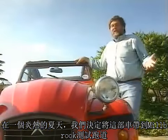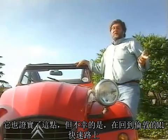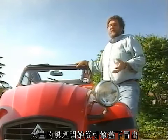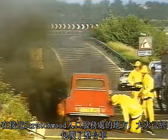We decided to take the car out to Millbrook Test Track on a very hot summer's day to prove that it was as fast as we said it was. And it duly was, but unfortunately on the way back down the M1 towards London, it started to get very smoky indeed under the bonnet, and flames started to billow out from the car, and it conked out right on the entrance to Scratchwood Services.